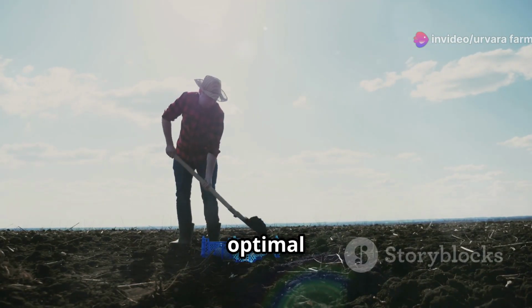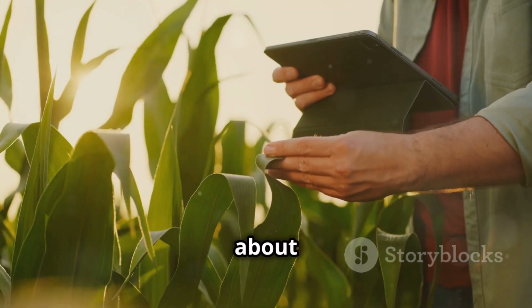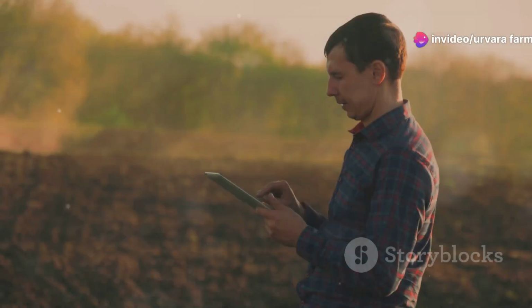FEND tells you the optimal time to sow, irrigate, and fertilize your crops. It even warns you about potential pest and disease outbreaks. This means healthier crops, higher yields, and a healthier bottom line.